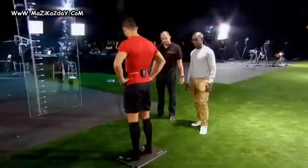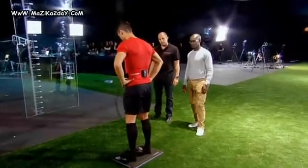This mat is actually a very sensitive pressure sensor that measures takeoff force. And the key thing is having his hands on his hips, correct? We're going to try not to use the arms as an extra counterbalance. So that's why we do this, so that he can't use his arms for elevation. We're just trying to concentrate on the legs. Concentrate just on explosive leg power. Okay. 3, 2, 1.